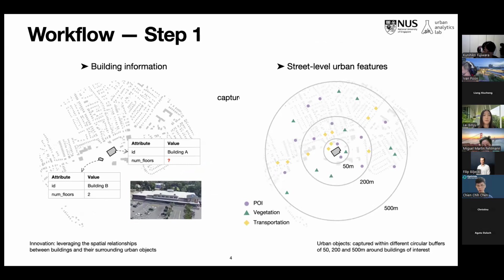So to conduct the prediction of different building attributes, we design a workflow containing 3 main steps. The first step is to collect building information and also the street-level urban features. The innovation in this paper is to leverage the spatial relationships between buildings and also their surrounding urban objects.